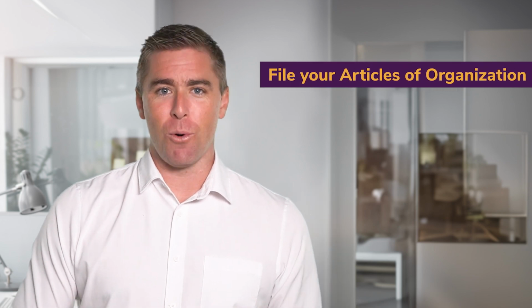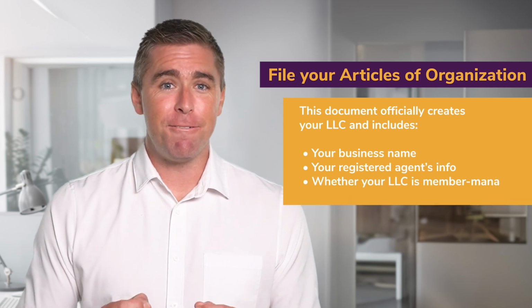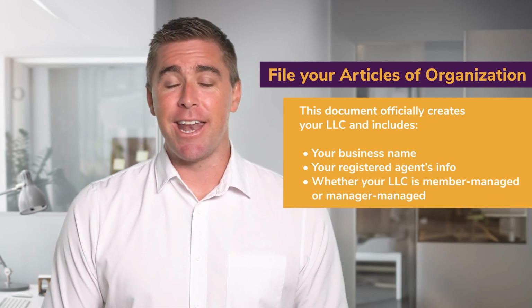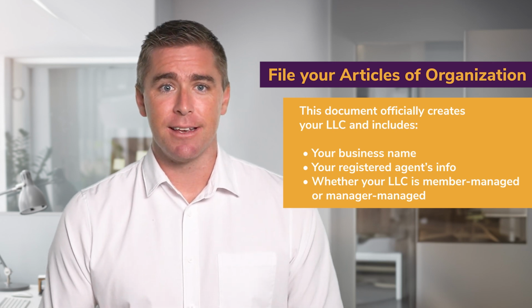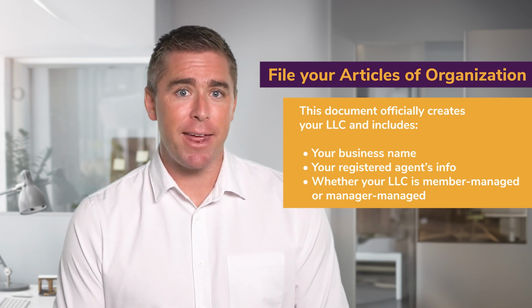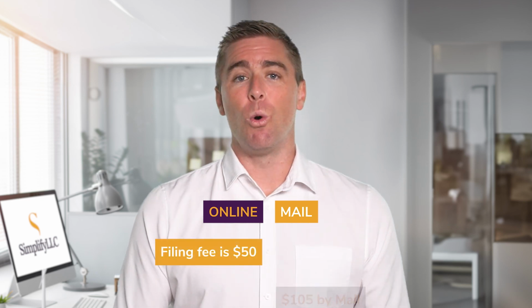Once your name is secured and your registered agent is chosen, it's time to file your articles of organization with the Missouri Secretary of State. This document officially creates your LLC and includes the following: your business name, your registered agent's details, and whether your LLC is member managed or manager managed. You can file online or by mail, and the filing fee is $50 online or $105 by mail. Online applications tend to get processed faster, so if you're in a hurry, that's probably the way to go.